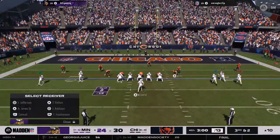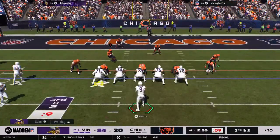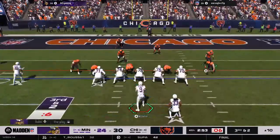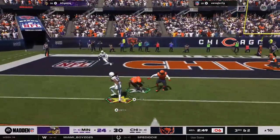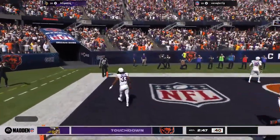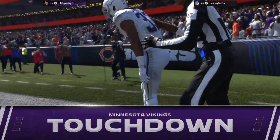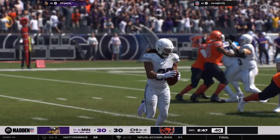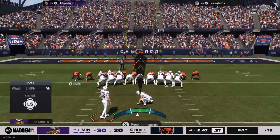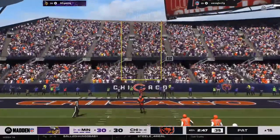19 Tiger, 19 Tiger. Back to throw it. He's got Jones for the completion. Touchdown, Minnesota. Jones touchdown. This play gives us an excellent opportunity, Brock, to talk about how well he sees the field with the ball in his hands, because that was a big part of that touchdown.